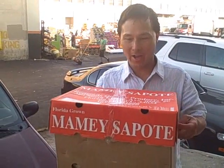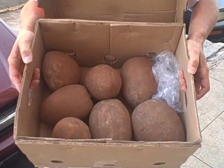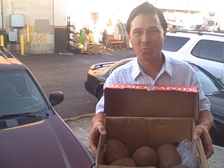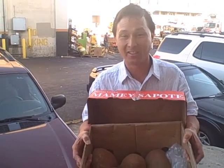So I've been shopping around this market and I already got one of my first items here, and this is what I got. I got some mamey sapote. If you guys never tasted this fruit, you definitely want to try it. This is called the pumpkin pie fruit. You cut this open and it's as rich and delicious as pumpkin pie, but it's 100% fruit and 100% rich in antioxidants.